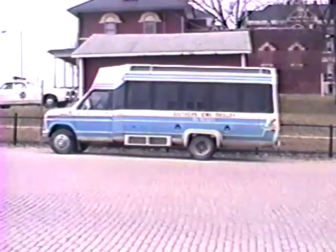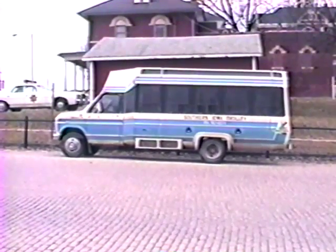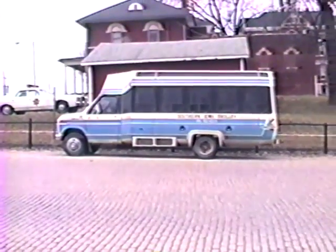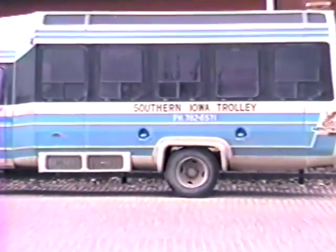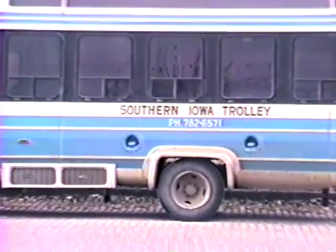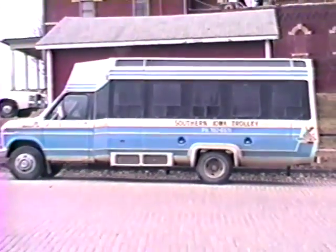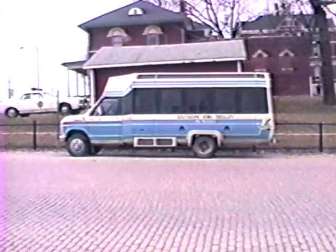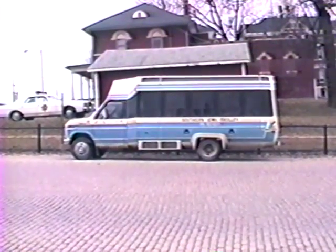Along with the expansion that the town is expecting, they have developed a system, and rather than put in streetcars or bus service, they've come in with a combination, and they're going to call it the Southern Iowa Trolley. And this, of course, will run all over town, and will bring people wherever they want to go. You just put in a quarter and tell them the address, and they'll pick you up and drop you off. But it's going to be the Southern Iowa Trolley.